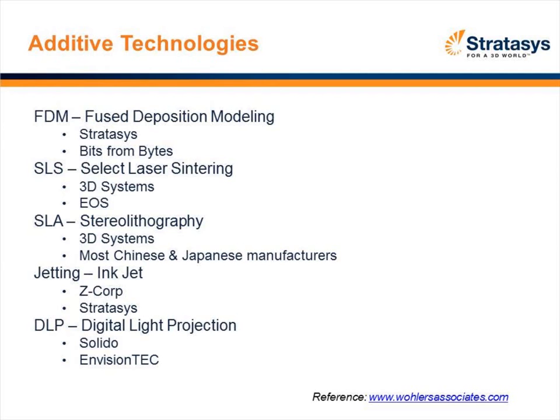The final technology is DLP, digital light projection, which is something, of course, you find in television sets today. There's two companies that utilize this, a company called Solido, and also a company called EnvisionTEC. Both of these companies deposit a thin layer of resin and then cure that resin utilizing the digital light process. As the part is built up, the base slowly sinks into this resin base, allowing a thin layer of resin to be cured layer upon layer. Once the part's completed, there is a cleaning process that goes along with this.